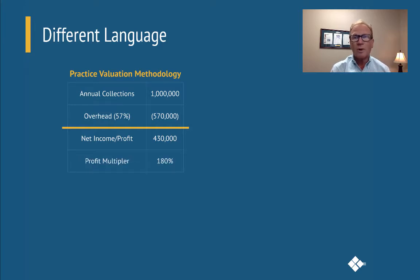A standard multiplier of that profit on average in the open market doctor-to-doctor sales is 180%. And so that yields a value of $774,000, which you often hear translated to 77.4% of collections. That's kind of the middle of the market.